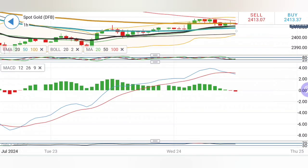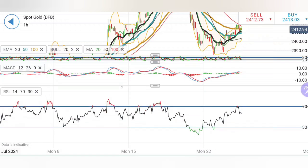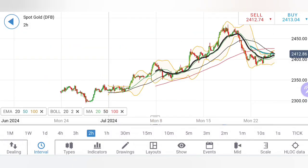Stochastic has dropped. Look at MACD. This has crossed over. This is a slight bearish sign because this crossover is coming after a bit of retracement, and see the drop was sharp. The retracement is a bit gradual, and now it is crossing over. I will wait for a couple more candles. If you see the current candle trading red, you can say that the bears are back in action. RSI has come out of the overbought zone.